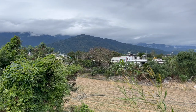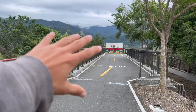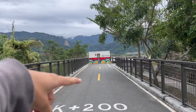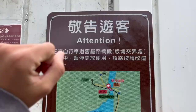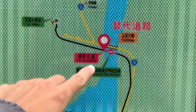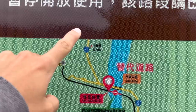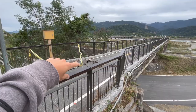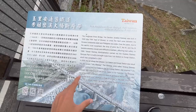No, it's closed. I came all the way here to see one thing and it's closed. No way. Attention, and then they proceed to put everything in Chinese. Nice, well done. So yeah, it's closed for some reason. I'm gonna try to translate this. Right, so apparently there's been some destruction here, I guess because of earthquakes or something. And here you have a small explanation of what this place is.